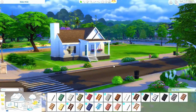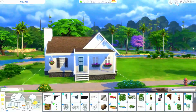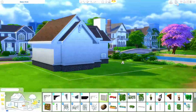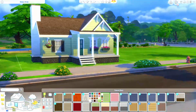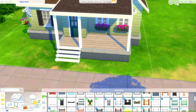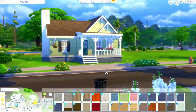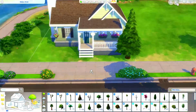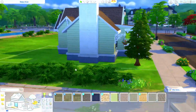So again, thank you to EA for allowing me early access to this stuff pack. It's a lot of fun. This door here came with the stuff pack, which I think is really adorable. We didn't get any new windows, but I wasn't expecting that, especially from a stuff pack. And I do feel like the windows from base game and university work quite well with the theme that we had going on here.